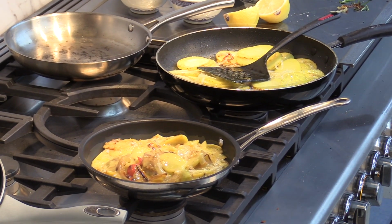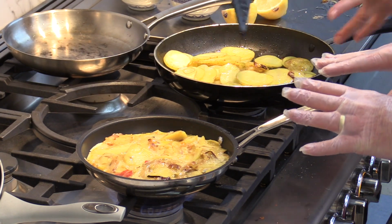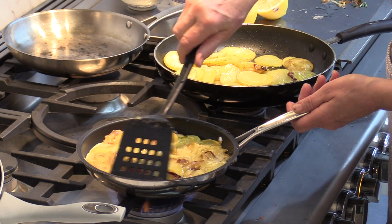All right. So we've got our tortilla. You have to wait for maybe 5 or 6 minutes for this to set at the bottom.